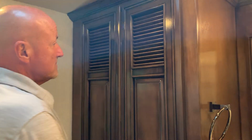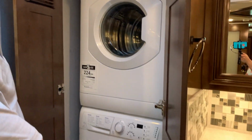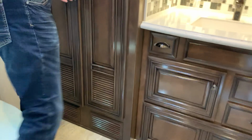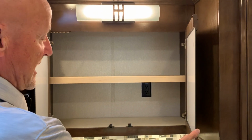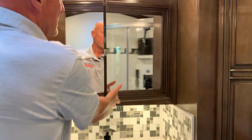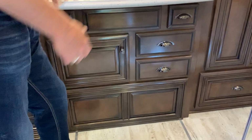Behind me, a nice stacked washer dryer. And then very nice vanity with a couple of doors for storage. A medicine cabinet for those toiletries and items that you need to take along on the trip. And then cabinet and drawer space below.